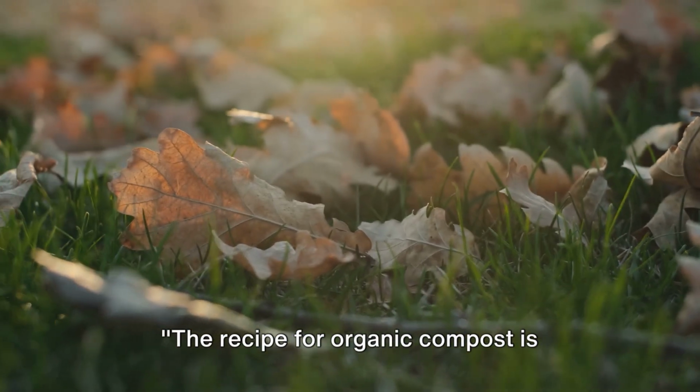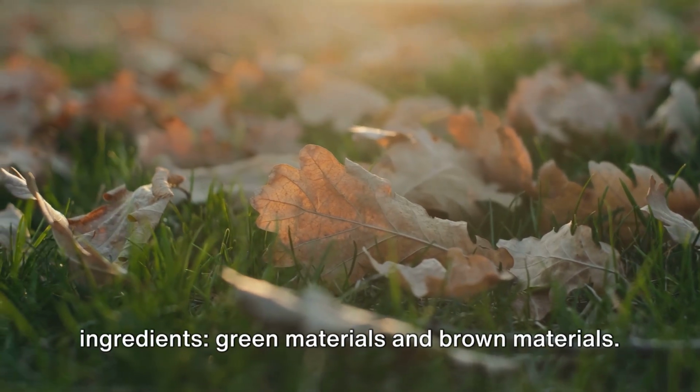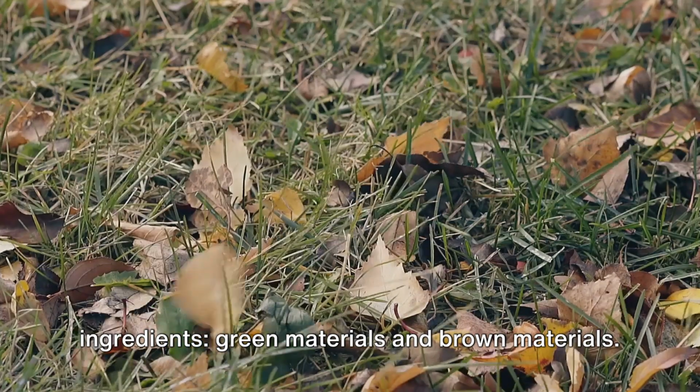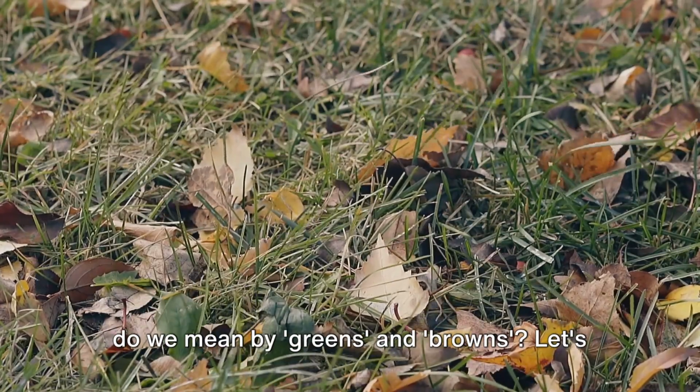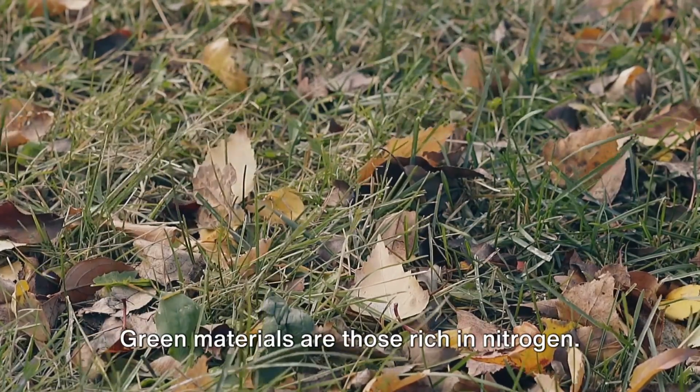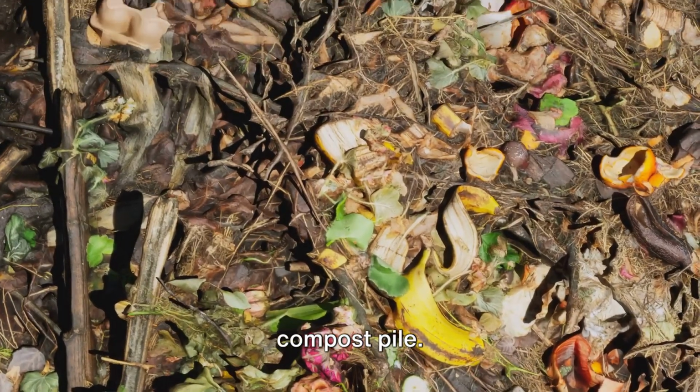The recipe for organic compost is simpler than you might think. At the heart of it all are two key ingredients: green materials and brown materials. Now you might be wondering, what exactly do we mean by greens and browns? Let's break it down. Green materials are those rich in nitrogen. They're the life and energy of your compost pile.